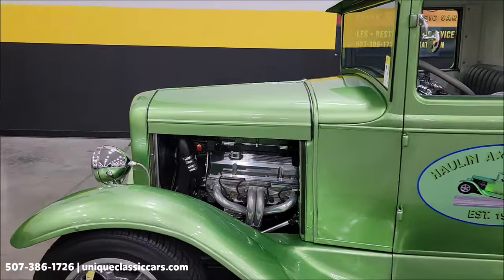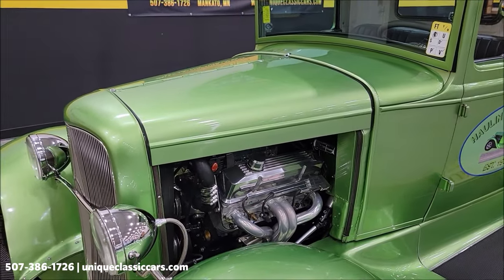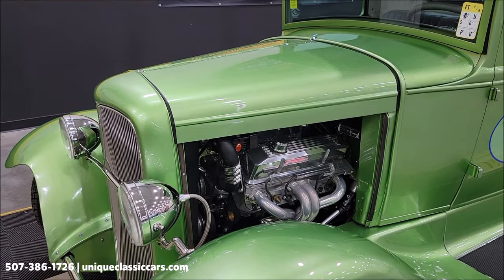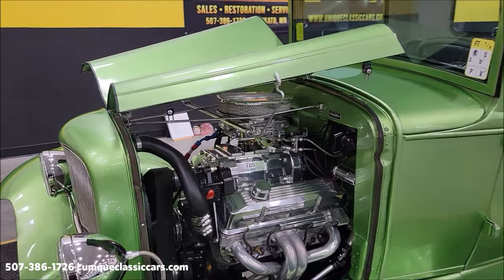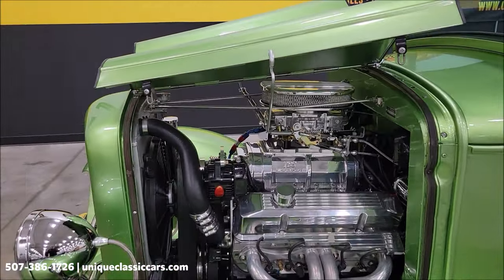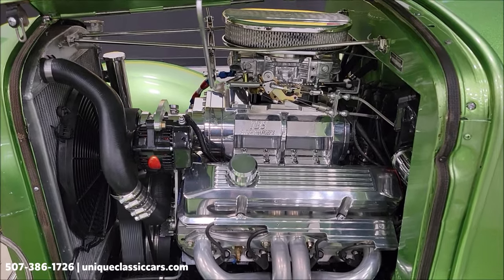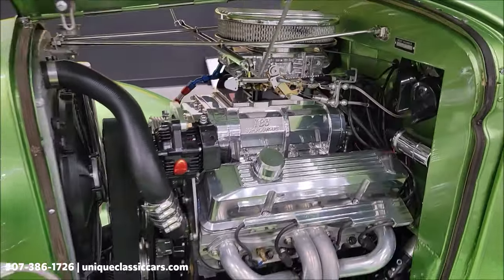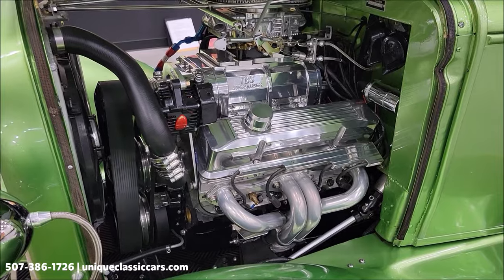That's what we're going to come up here and check out right now. So let me get this hood open. I'm going to open it up on both sides so we can get a good look at this engine bay, because it's pretty impressive under there. All right, got both sides of the hood open here. There it is, the blower shop supercharger. Poly carb, aluminum heads, stainless steel headers, as you can see there.